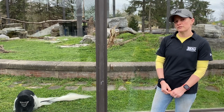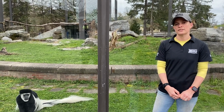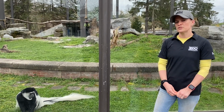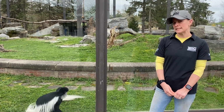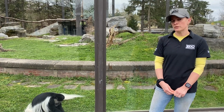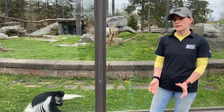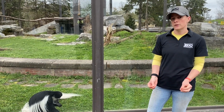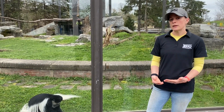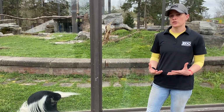When we ask them to shift off of their exhibit into a holding area, or off of Primate Park back into their indoor quarters, the little ones sometimes play games and don't always listen to what we want them to do. They're also generally a very nervous species, and so any little sound that they might hear that could be different and out of the ordinary could make them nervous, and they may not want to move because they hear that sound and they're just not familiar with it.